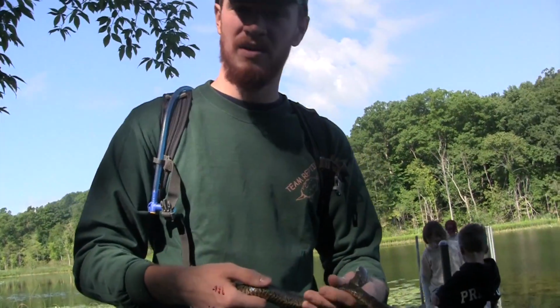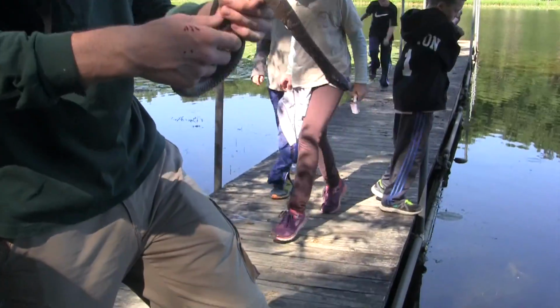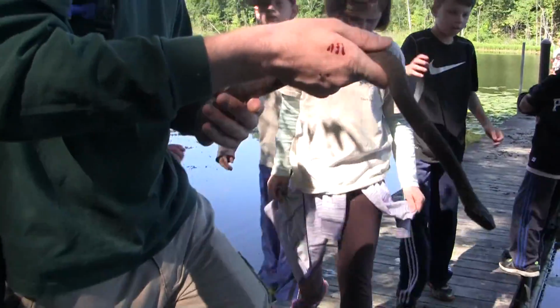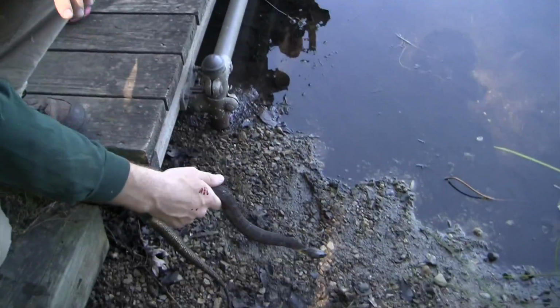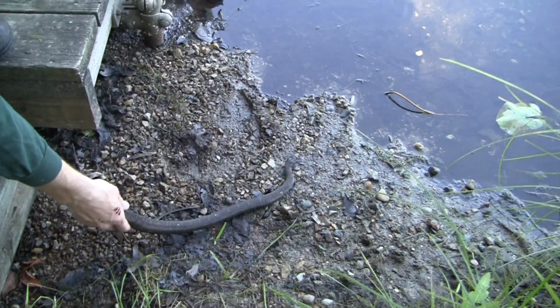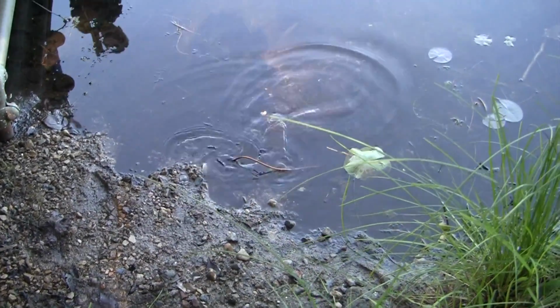You want to film them getting let go? Hey guys, we're gonna let this water snake go if you want to see. Let me see how fast he does it. Ready? All right, here we go. Oh, it sprayed a lot. Later, dude. It sprayed itself, kind of.